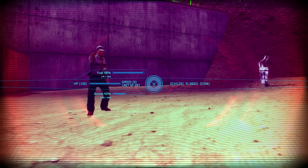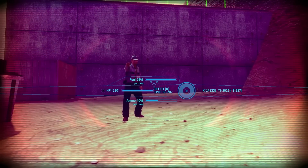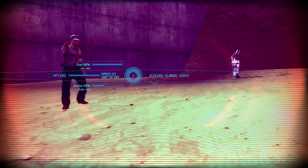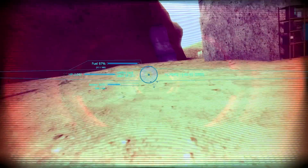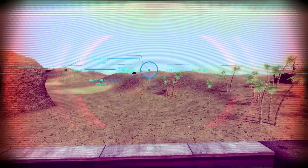And look, we got a different HUD in front of us here. We've got fuel 98%, HP, ammo, etc. Coordinates right there, etc. Cool stuff. And look, we can move about. So it's actually now flying around. So let's move up in the air and let's scout the vicinity around us.